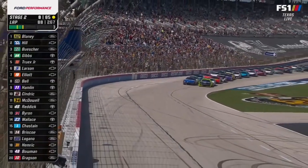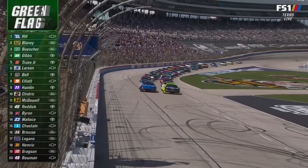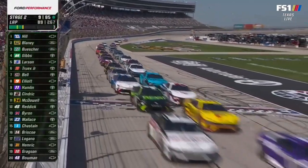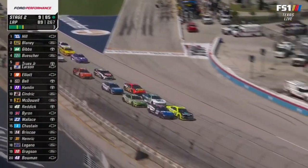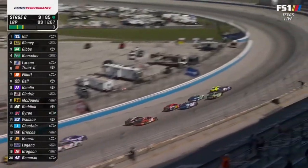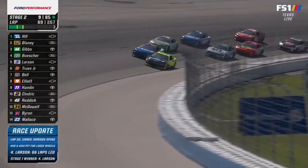Larson's car is on the new tires if he can make it through traffic. Here we go. We're back under green. Kyle Busch got the free pass at the end of stage 1. So we restart with 33 lead lap cars.